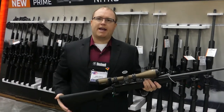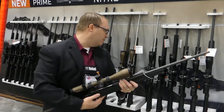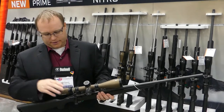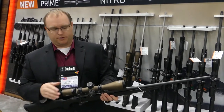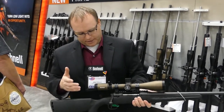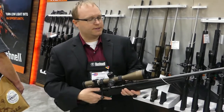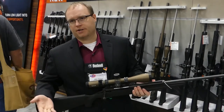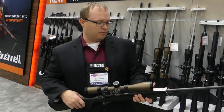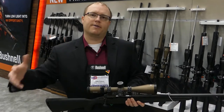This one is in a 3 to 18 configuration. We also have configurations all the way up to our 4.5 to 27. Really cool color feature on this. This is called our terrain color. You can see the inlays are actually built into the scope. And then again, zero stop, really easy to adjust turrets, 30 millimeter tubes. Reticles, we have MOA version reticles, and we also have mil hash reticles. And then we also have first and second focal plane options. So you can go with what you think suits you best.